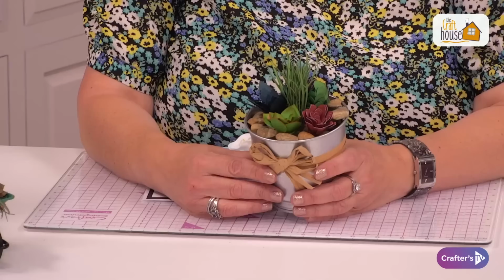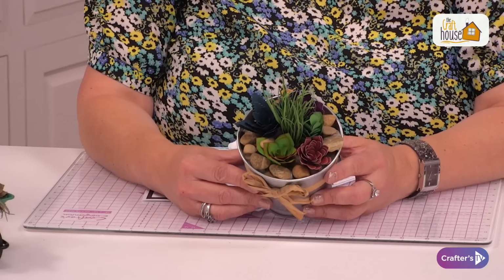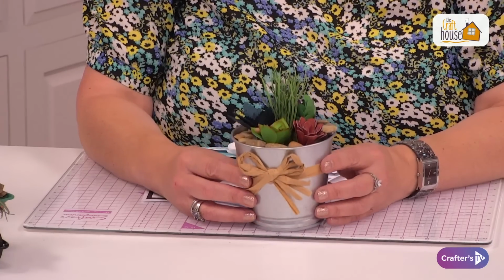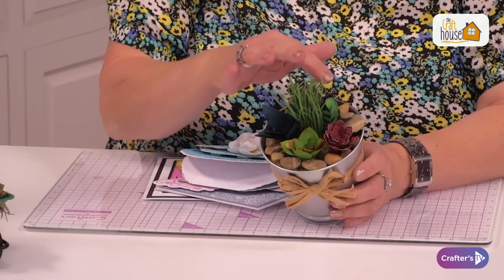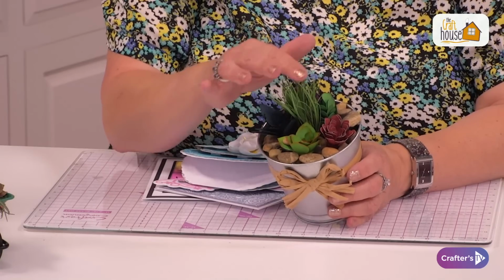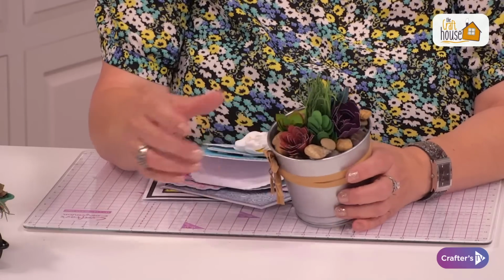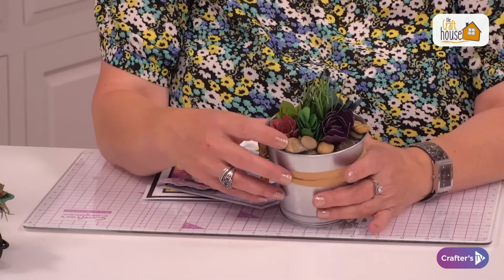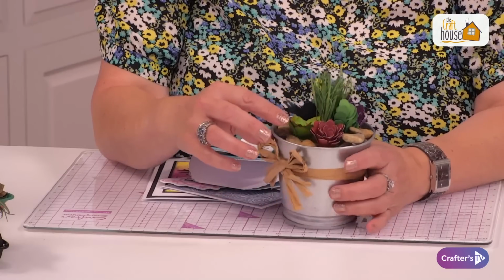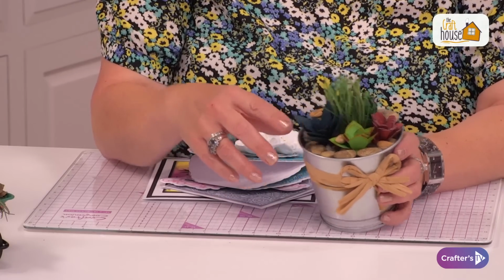I love Sharon's sensational succulents. I just think they're absolutely incredible, and they're incredible because you can do many things with them, not just in card making. And this is one of my little home decor projects that we're going to make today. I know Sharon's going to show you through lots of different boards in a moment, so you can see what you're actually getting. But I want to show you how easy they are to put together as well.